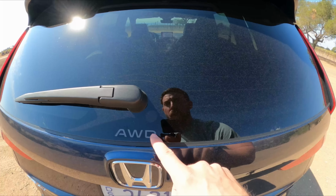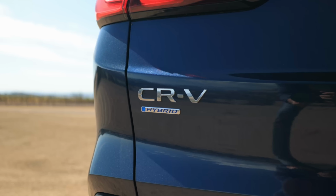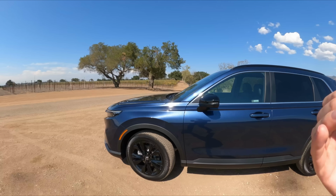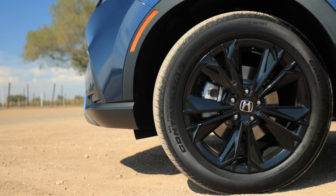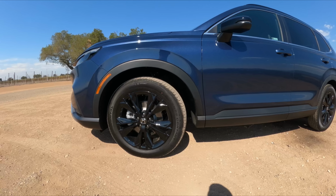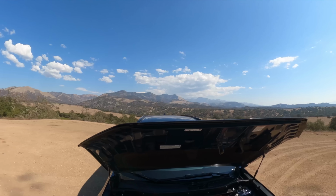Going back old school with the all-wheel drive sticker, you can get this in front-wheel drive in the sport model, mind you, and with the hybrid trim. There's that hybrid logo. Now the sport touring gives you the largest wheels available. You see these glossy, shiny black 19-inch wheels. The normal sport model will just have 18-inch wheels that are black as well. Oh my gosh, isn't it just so beautiful?